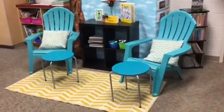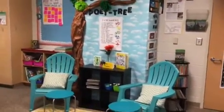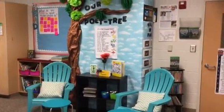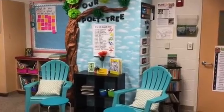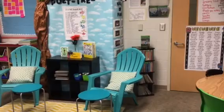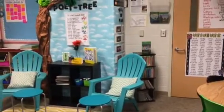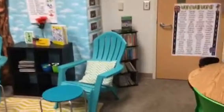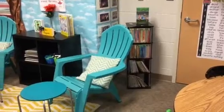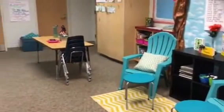These are Adirondack chairs that I purchased with small tables probably about 3 years ago. Another great way to use flexible seating in the classroom. The poetry area, that's where that divider is. It was very ugly and brown, so I covered it with sky butcher paper. It makes me happy to feel like I'm bringing a little bit of outdoors inside. I created a little faux tree, and it's our poetry.